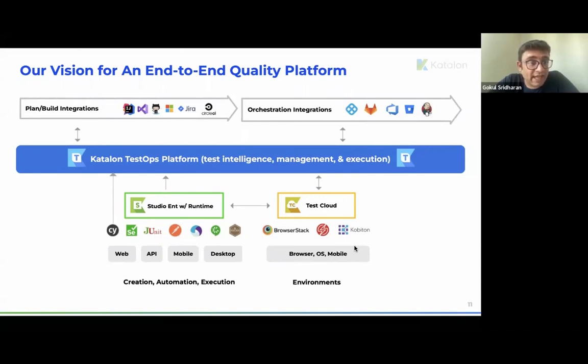Just to give a little more context around Katalon, we are an end-to-end automation platform where we help with creation, automation, execution, and management of environments for your overall tests across web, API, mobile, and desktop. That's one of the key advantages that Logu mentioned as well. Irrespective of the type of application that you're working with, we can help you support it, and we can help you go through a lot of those different and difficult scenarios that you may encounter. On top of that, we can collect a lot of that information into our common Test Ops platform, where we do test intelligence, test management, and test execution, where we integrate with a lot of other solutions like Jira, which Logu mentioned they are using within Liberty Latin America.